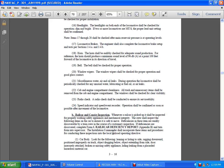As for railway car inspection, whenever a railway car is picked up, it shall be inspected properly. Safety appliances must be mechanically sound. The crew shall inspect the following items and ensure the car's safety, items readily discovered by the train crew in the course of customary inspections. Deficiencies discovered shall be reported on the Railway Car Deficiency Report, Appendix B, which is in force. A supervisor or installation commander shall incorporate these items into the procedure for inspection of local railway operations.